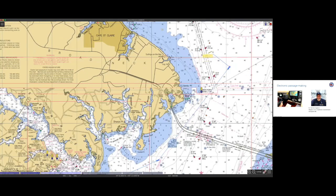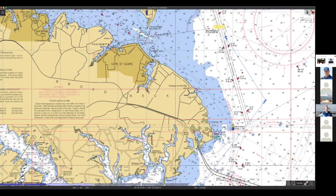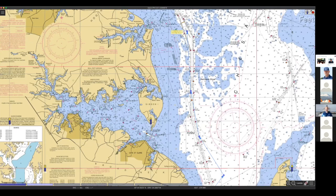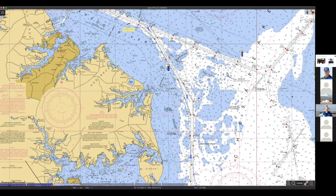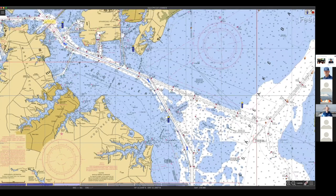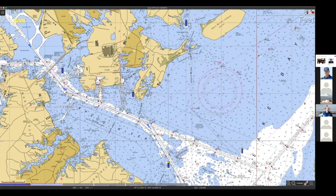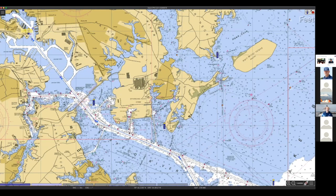Oops, probably went too far. I can get into the channel here, going up past the Magothy River, going into the Patapsco River. Now I can navigate down the Patapsco River, under the Francis Scott Key Bridge. And for those of you who know the Baltimore area, this gets exciting here because this is Fort McHenry. And now I can start to go into the Inner Harbor area.